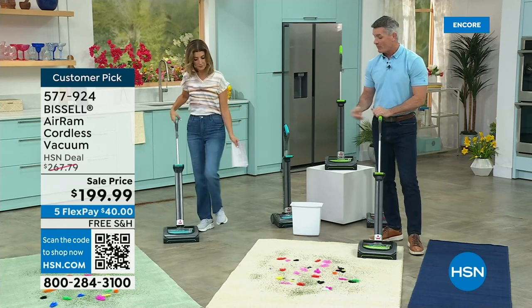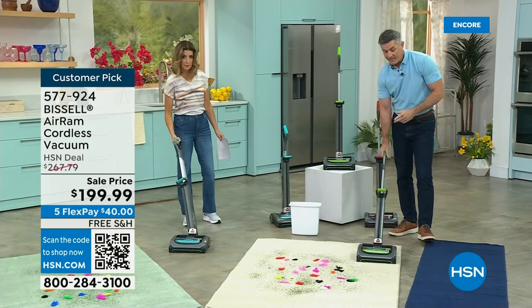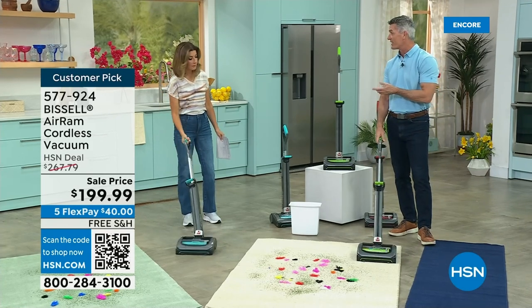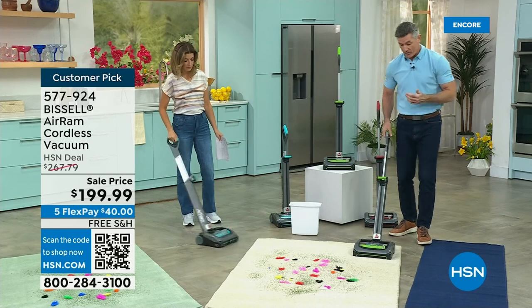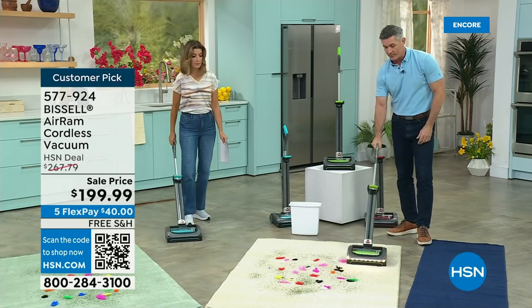Yeah, I mean, because it's so lightweight, we can show some of that where it's a swivel with your hand up here. And then how about this? You know this already, how flat it can go. So if it's under even the sofa, let me do some of that. So it's super maneuverable as you turn it.